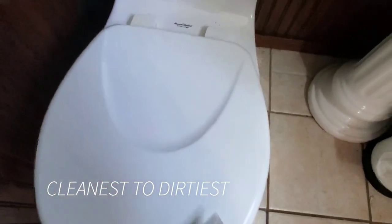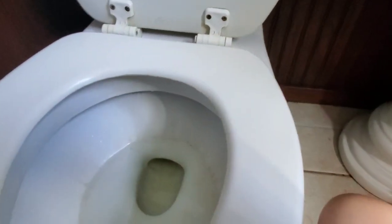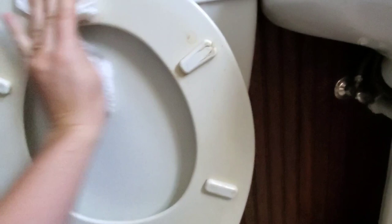That's the thing. You gotta go from the cleanest thing to the dirtiest thing if you're using a single towel for all this. And I like to do that because, obviously, I don't want to waste that much stuff. But I also don't want to do a bad job by not getting enough things. So we go from cleanest, the top of it, all the way to the dirtiest.